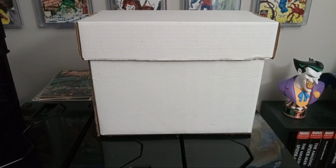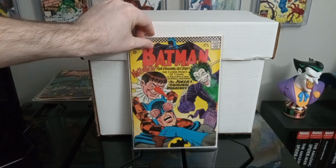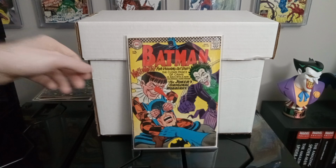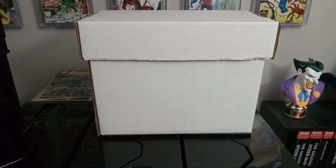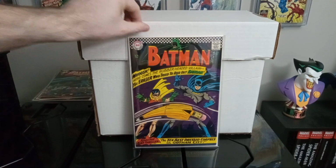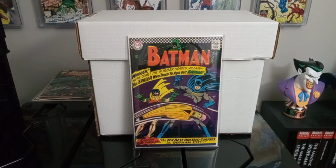Most of the comics I get either through eBay or through YouTube claim sales. This is Batman 186, the first appearance of Gaggy, Joker's little henchclown there. But a fair chunk of these I also got from my local comic shop. He was actually a buddy of mine that was selling off some of his personal collection, and he reached out to me first, which I'm extremely happy for.